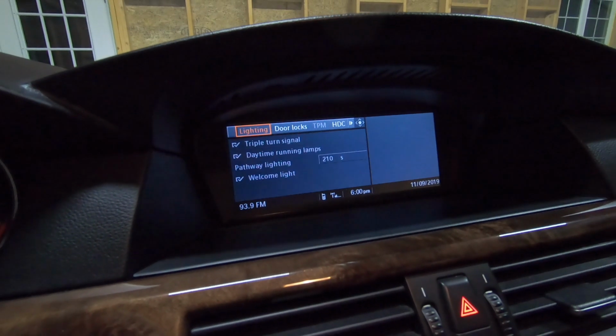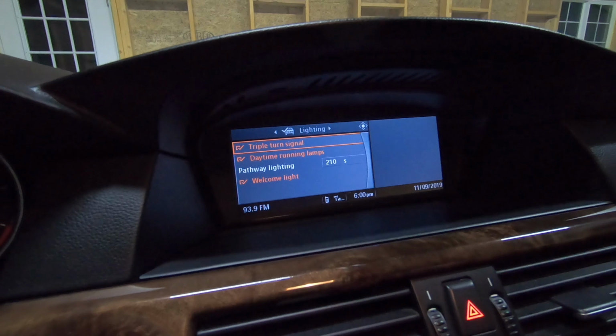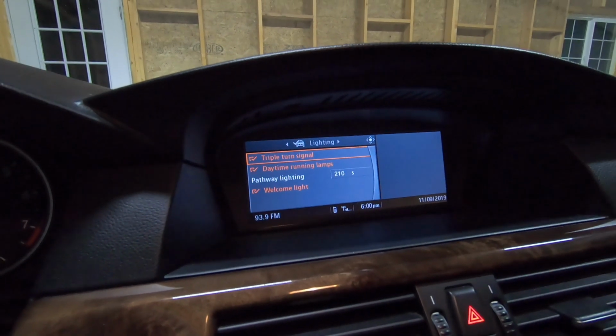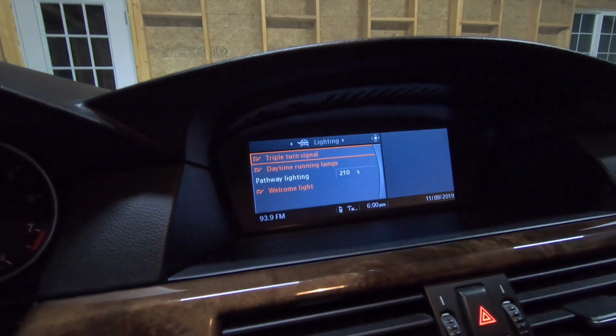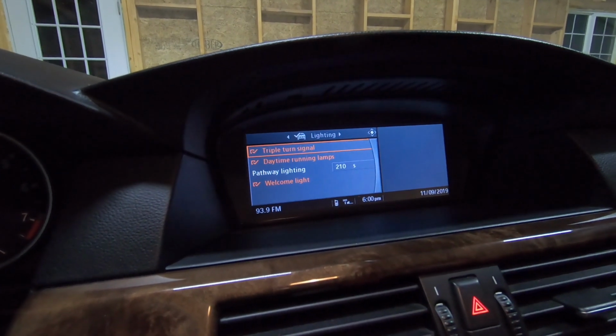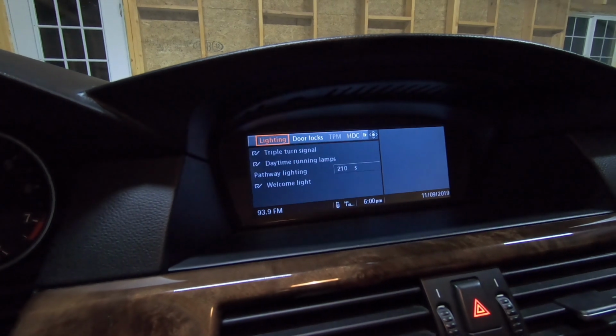All right, so back in here, we're going to back out of this. Oh, and one more thing while we're in here. You can also code on the cornering lights. Another set of lights comes on when you turn the wheel. There's many other variables you can code on to do that. So let's go and back out of here.